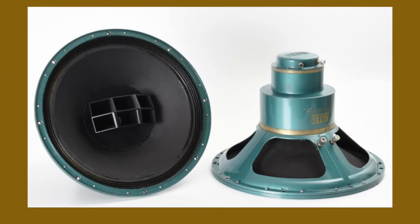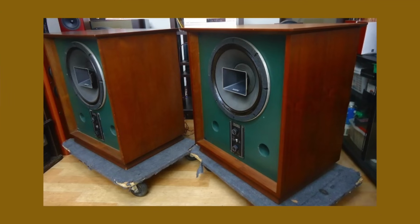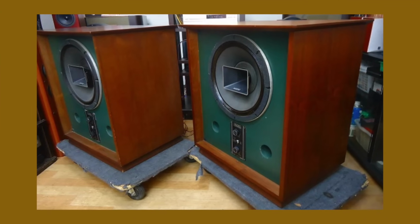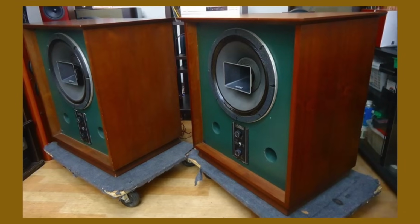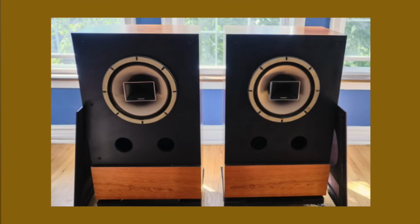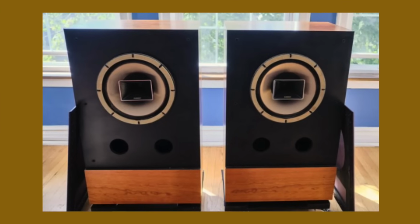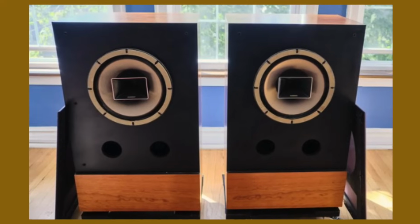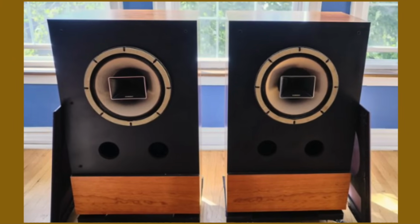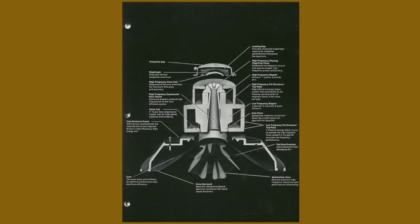Over its long life, the 604 evolved through several key variants. There was the original setting the standard, followed by the B, C, D, and E versions with various refinements. A significant update came with the 604 8G, which moved to an 8 ohm impedance for better compatibility with modern amps and had an improved high-frequency diaphragm. Later came the 604 8H, introducing the Tangerine phase plug for better high-frequency dispersion.